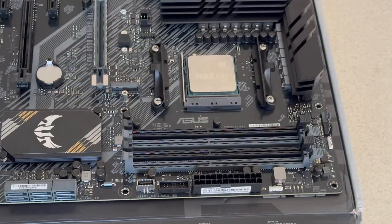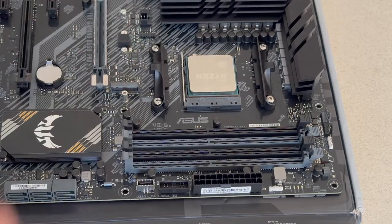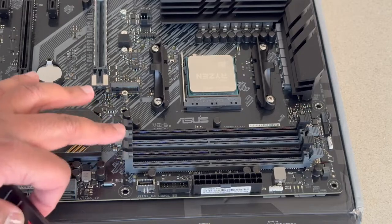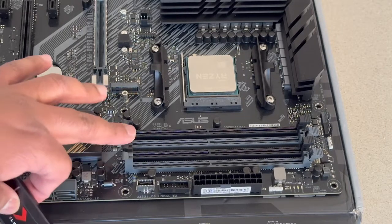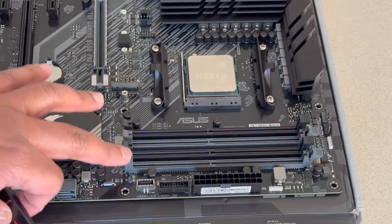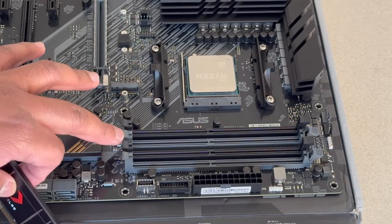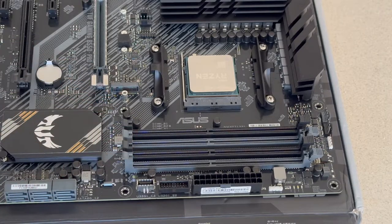If you have four, just install them right to left and fill up all four slots. However, if you have two, you have to stagger it to the gray ones. That's why they're gray. They let you know those are the ones that you install on if you're only using two. Those are your main ones. But not every board is like that.